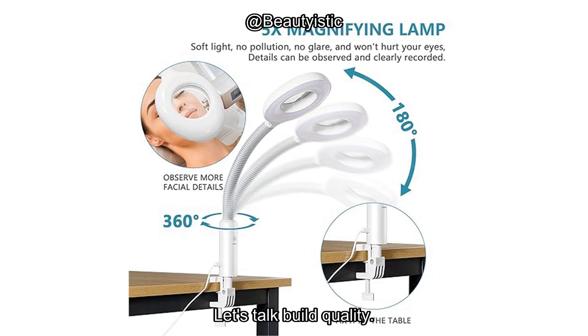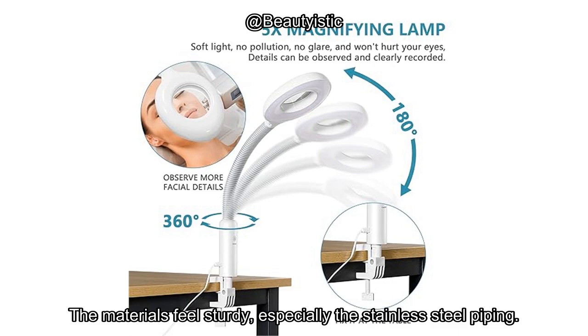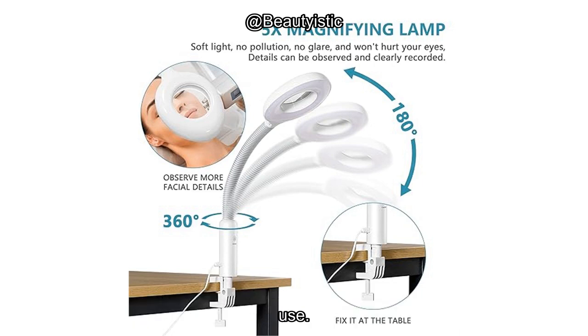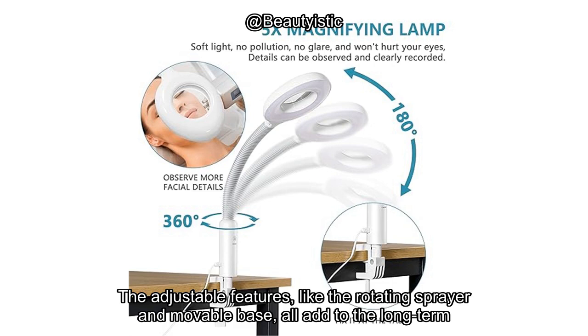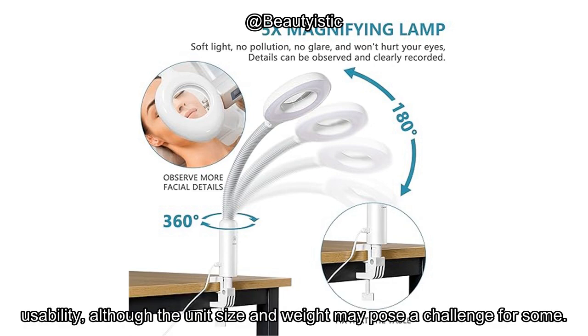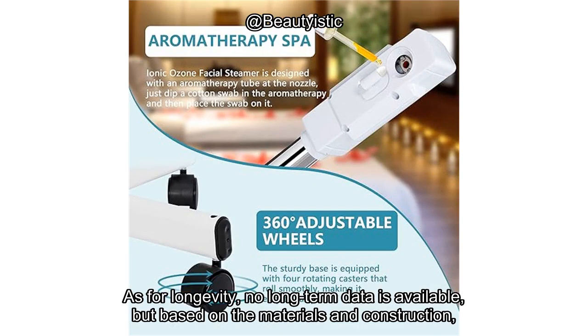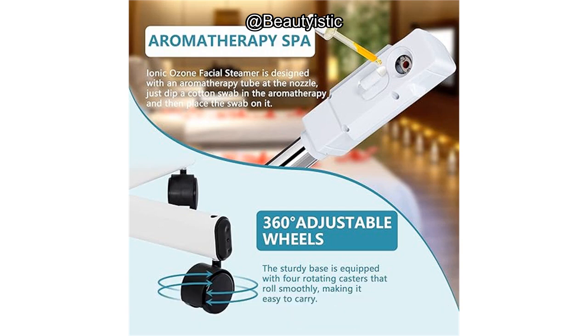Let's talk build quality. The materials feel sturdy, especially the stainless steel piping. The steamer is durable and resistant to rust, which should give it a decent lifespan with regular use. The adjustable features, like the rotating sprayer and movable base, all add to the long-term usability, although the unit size and weight may pose a challenge for some. As for longevity, no long-term data is available, but based on the materials and construction, it looks promising.